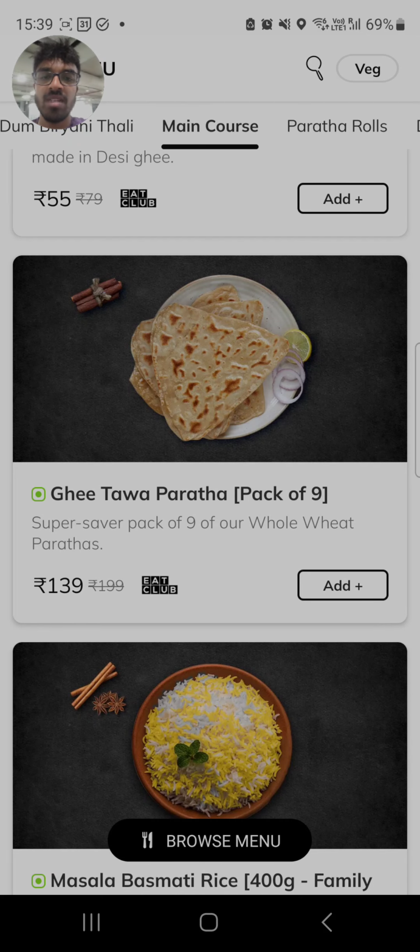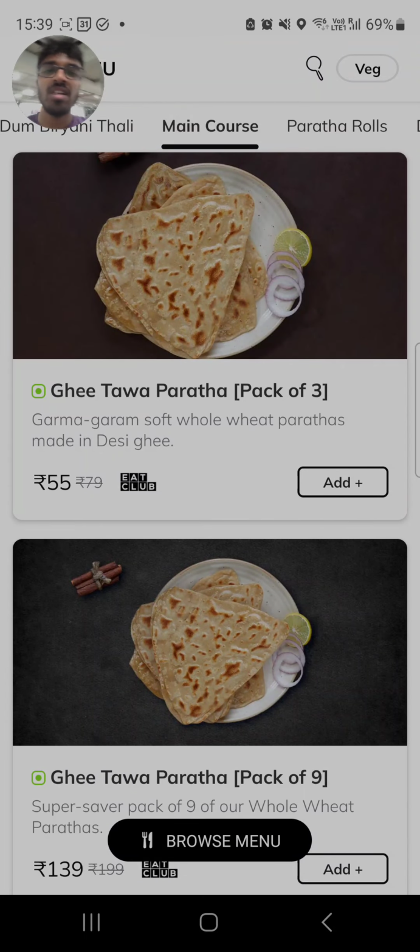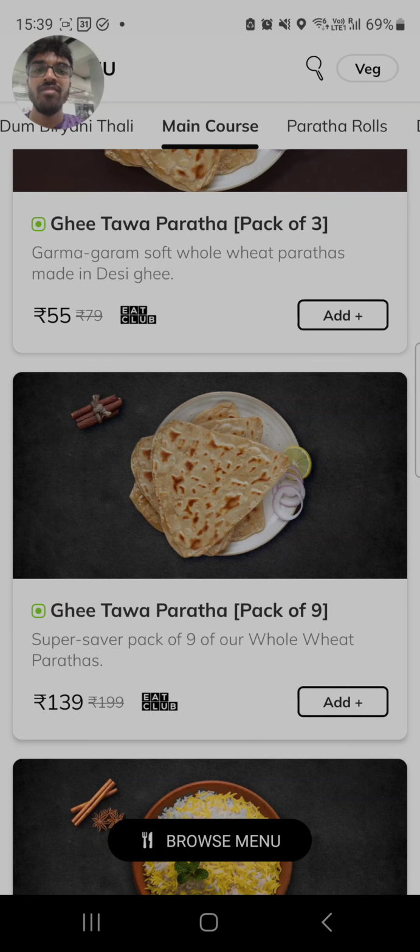Assuming they have these items also available over there. I'm assuming they'll have it. And yeah, the ghee tawa paratha is also actually wheat paratha only.